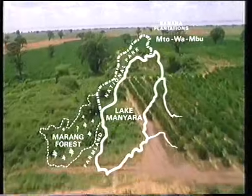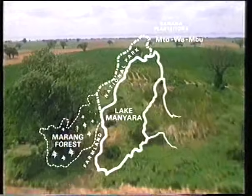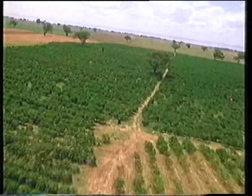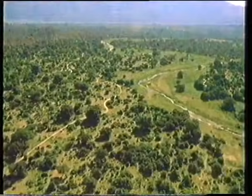Until recently, all this cultivation was part of the elephant's range. Now its closeness poses one of the main problems. The elephants are tempted to break out and go crop raiding.